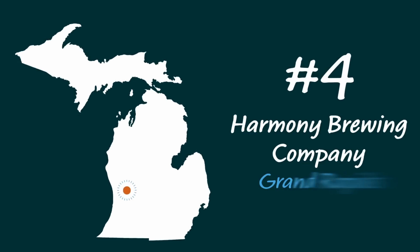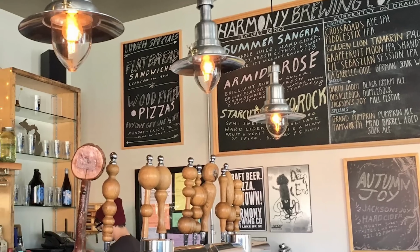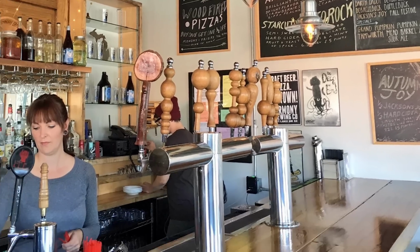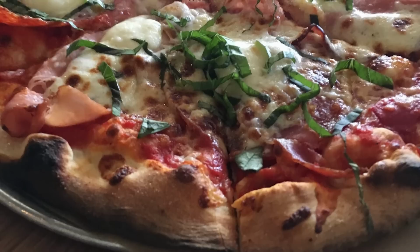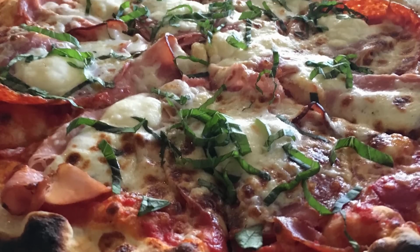Coming in at number 4, it's Harmony Brewing Company in Grand Rapids, where this brother-sister trio have put together originally a brewing company, and then they thought about pizza. They did, and they put a lot of thought into pizza. Their pizza is traditional Neapolitan style that's wood-fired, so we're talking thin crust. It's crispy, yet chewy, and they have some pretty untraditional toppings sometimes, right, John?